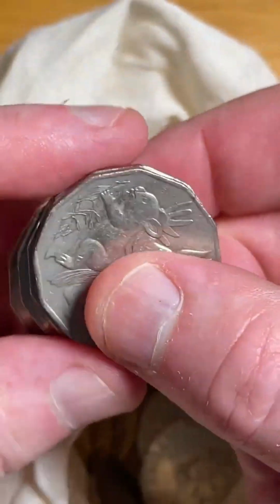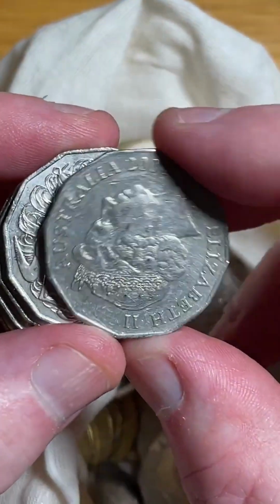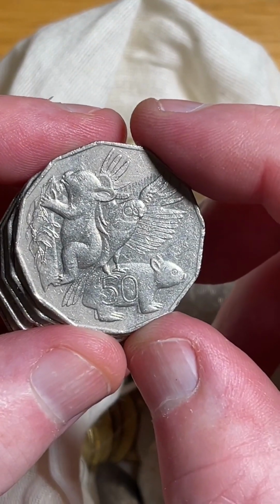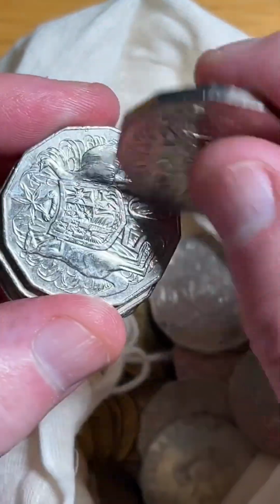All right, about halfway through. Oh, there we go. We've got the student design. So this one's from 2004. So some prices on these, $1 to $8. That's 10.2 million mintage on that one.